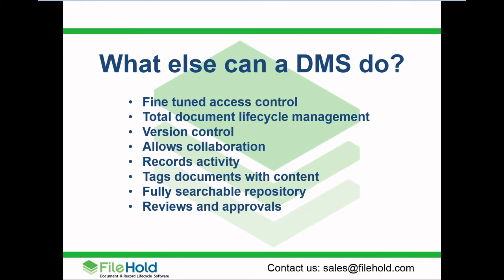And finally, reviews and approvals. Workflow is such a vital part of any kind of DMS. It's the ability to pull content out of there and send it to somebody else for review or approval. Super powerful tool, and absolutely something that is vital in a modern working organization. This also leads me to integrating with other software. We have the ability to reach out to other software, tie with it, pass information back and forth, and search for something while you're in another system. Again, it's a lot of powerful tools that a DMS can provide for your organization.